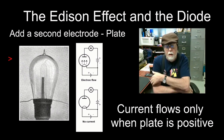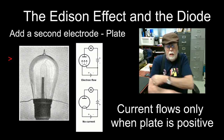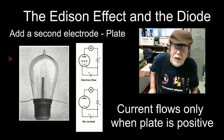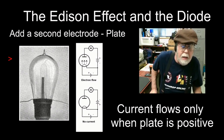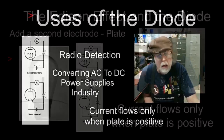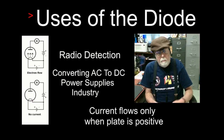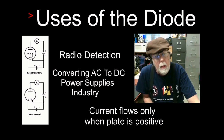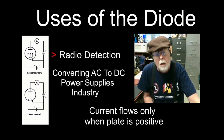So we had a device that needed a problem to solve, okay? We had the solution before we had the problem. And he had discovered the diode. Now, it didn't take long to figure out what to do with it. They found out that this device could be used in the detection of radio waves.